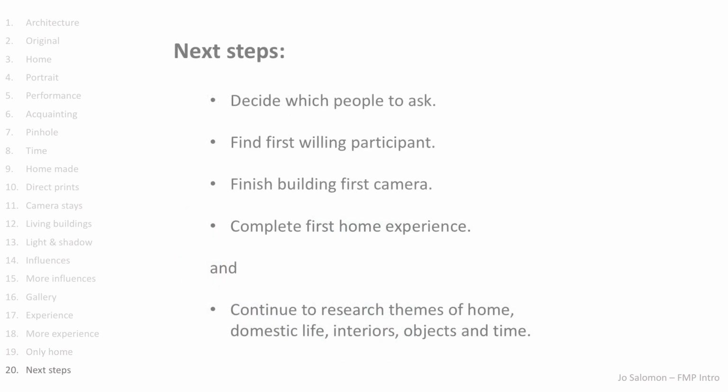So the next steps are going to be deciding which people to ask and finding the first one. I've got a few people lined up. I need to finish building the first camera, it's nearly there, and then I need to complete the first home experience, create the first images. I also need to continue to research a lot of ideas and look at the wider critical context.